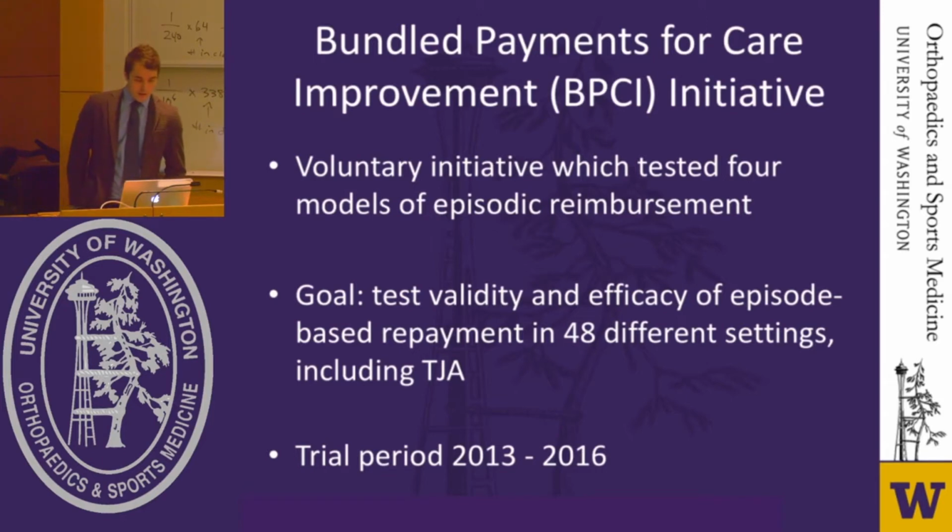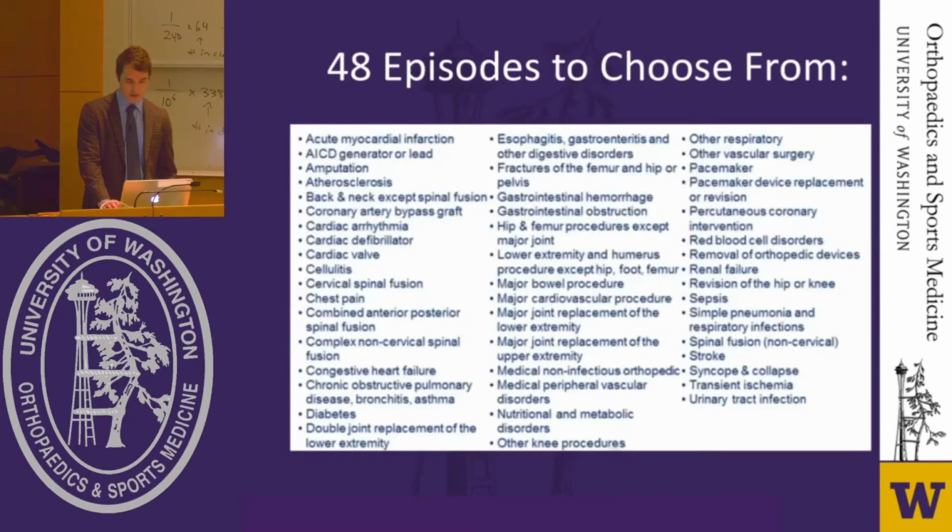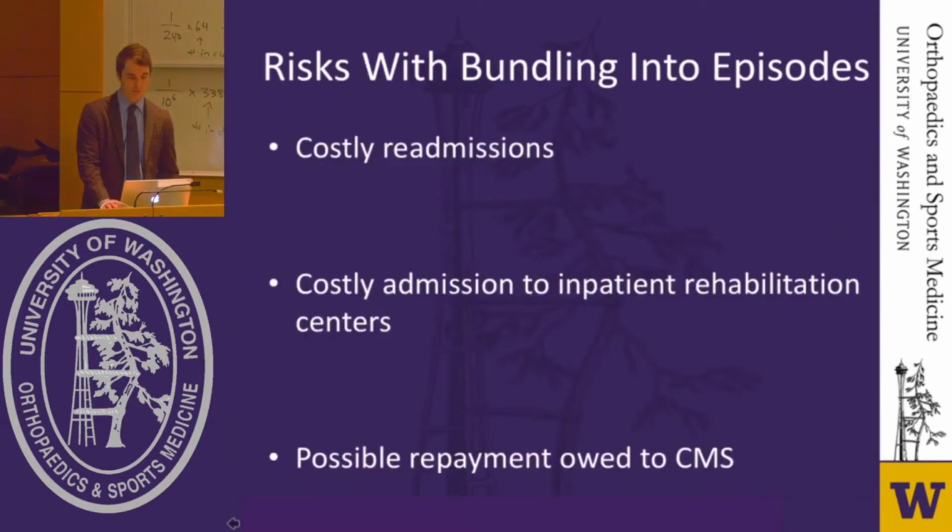So in 2013, CMS enacted the Bundled Payments for Care Improvement Initiative. In this, Medicare pays the hospital a discounted amount based on the payment rates used in the original Medicare program. Providers share the risk of financial responsibility for postoperative events, and this allows providers to become shareholders who share in increased cost savings. This was trialed between 2013 and 2016. It included 48 separate episodes, of which several of them were orthopedic, including lower extremity joint replacement.